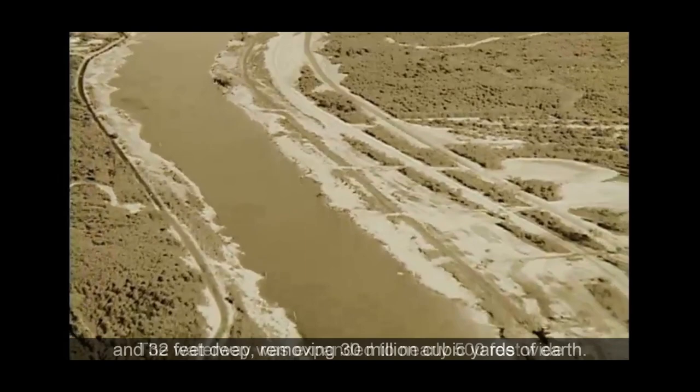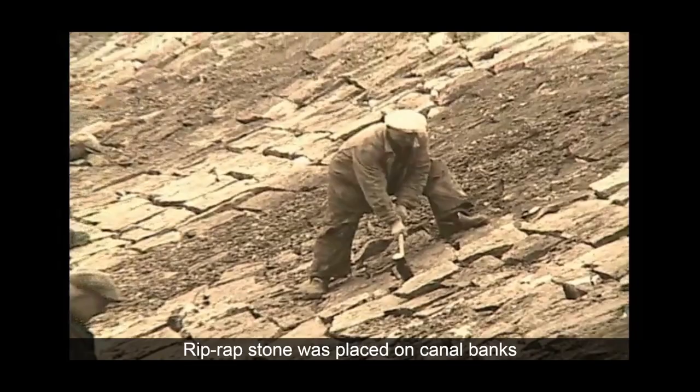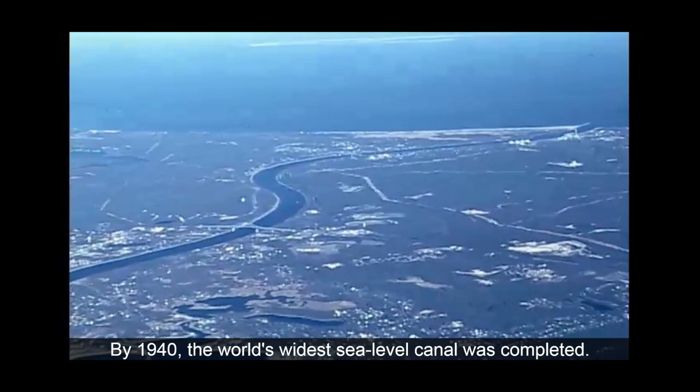The waterway was expanded to nearly 500 feet wide and 32 feet deep, removing 30 million cubic yards of earth. Riprap stone was placed on canal banks to decrease the effects of wave wash. By 1940, the world's widest sea level canal was completed.